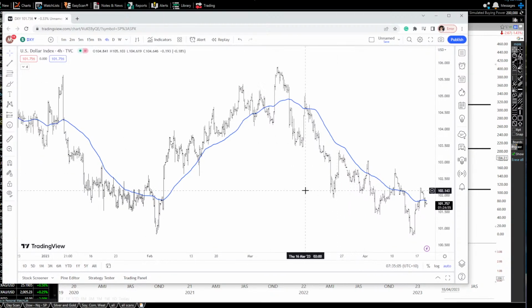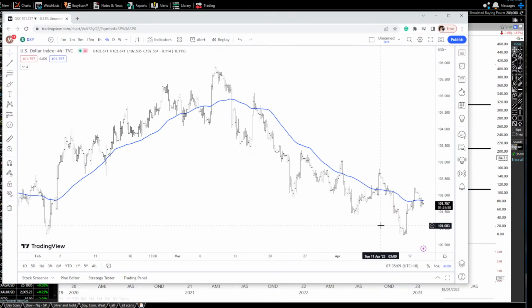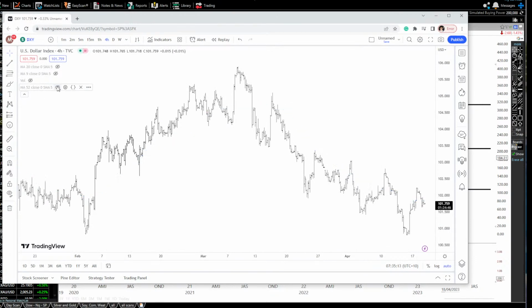And this is why we need to wait for confirmation, right? So it could be a head and shoulder formation. But remember, guys, it's not the head and shoulder formation that's most important. It's what? It's the trend analysis. The good old trendy, right? Lower high, lower high, lower high, lower high, lower high. You're trying to go long here in a downward trend.